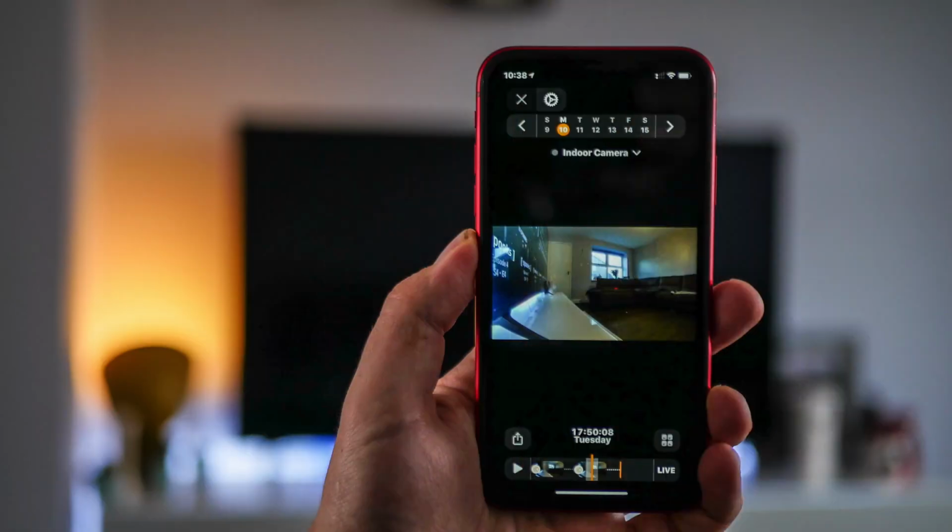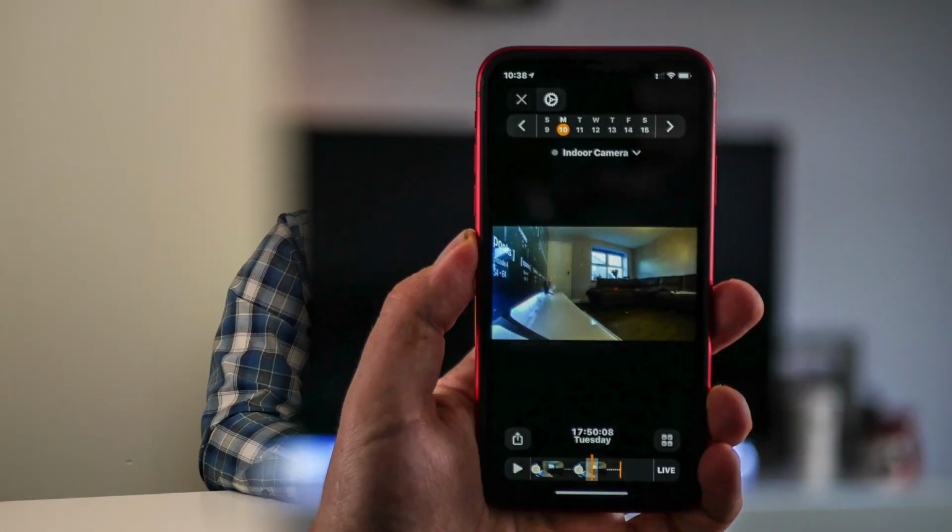Now, eufy have said that HomeKit support will be coming available at launch, but also HomeKit Secure Video will also be available later on in the year. Now, this is a US only release to start with, but UK, Europe, and the rest of the world are expected to see these cameras later on in 2020.